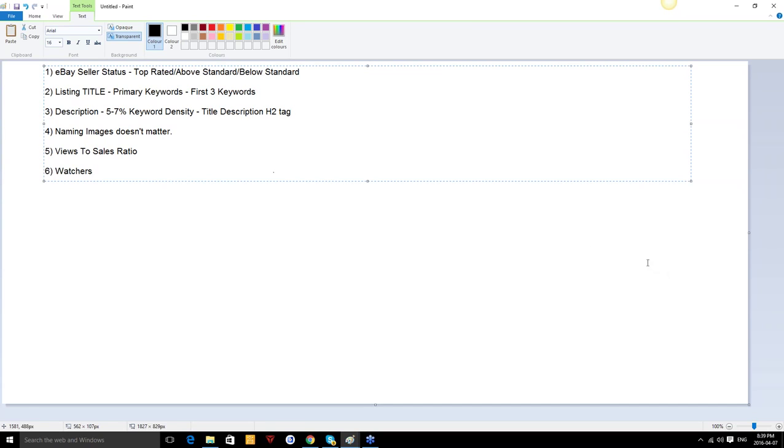Okay, another one. I've been testing this and I'm not 100% sure yet. Quantity: if you put a quantity of 10 or more, I've noticed more activity with my listing. I haven't done enough testing to verify that, so I'm going to do some back-to-back split testing on whether that actually matters. But I assume if eBay sees that you have 10 or more quantity, that means you have a lot of product, and they like that because they don't like it when people go out of stock. So I can see why this could be a ranking factor, but I haven't verified it yet.